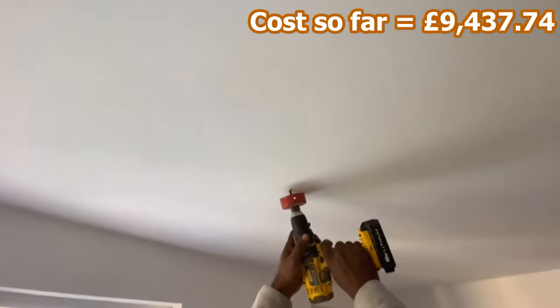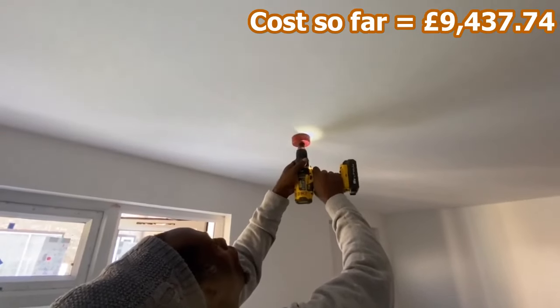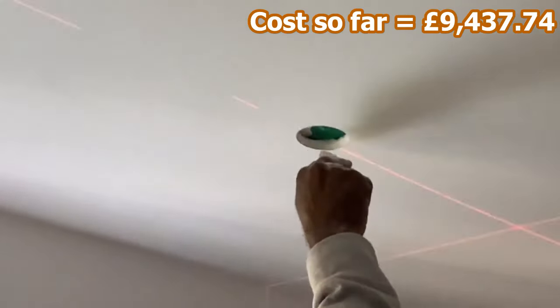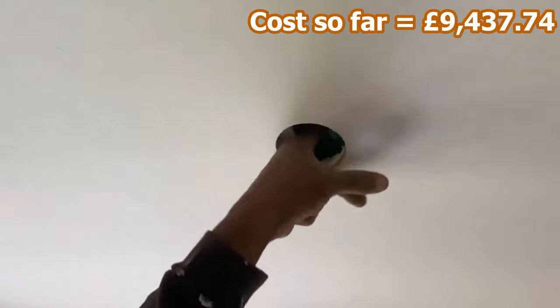So we're just installing our lights now. What we do is we make sure we draw out a map on paper exactly where our wires are, so that once we paint everything and we cut our holes, we can find exactly where our cables are.